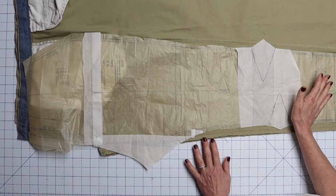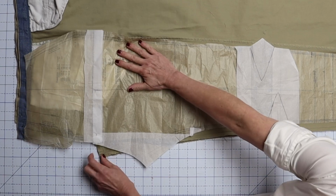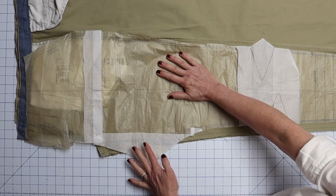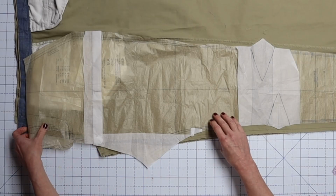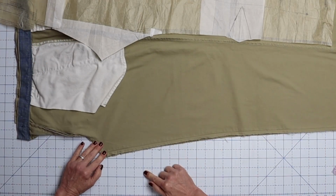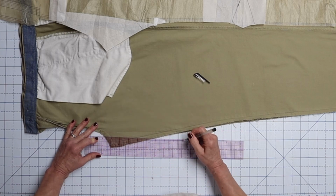When I do this, you can see here, right? The crotch of my original pant is up here. I want my crotch to be down here. I need to move the crotch down. That's what we're trying to do here. So, in order to do that, I am first going to cut this crotch off, because I can't have a curve here and also a curve down here.